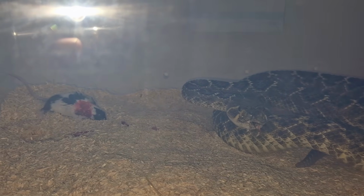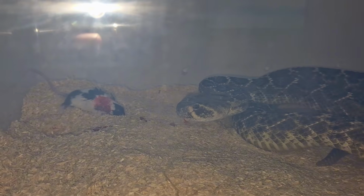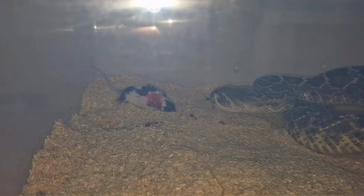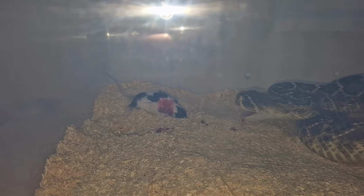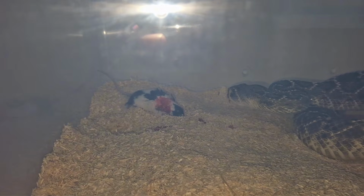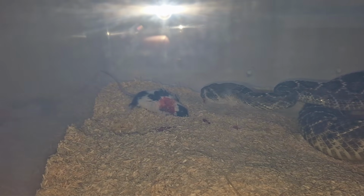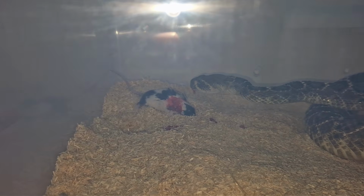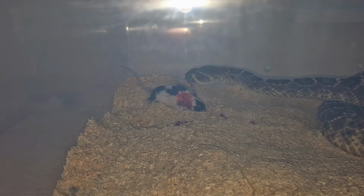Yeah, I know. Don't look at me like that, the mouse is right there. I think it could maybe take a bit of time until he has figured out where the head of the mouse is. That always takes a moment with these western diamondback rattlesnakes.